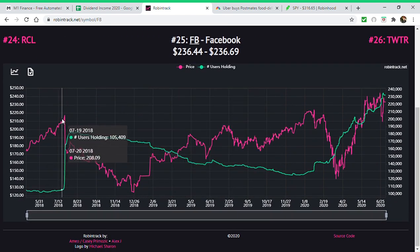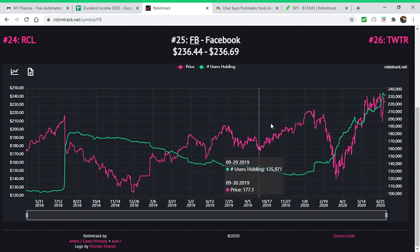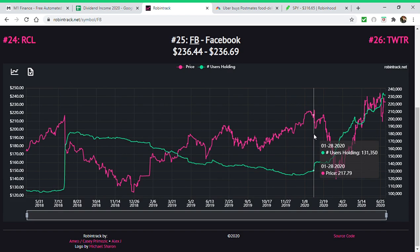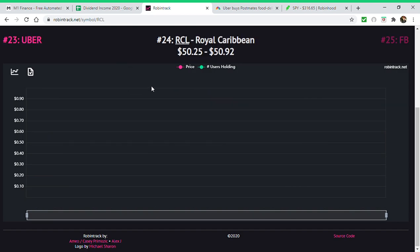So you can see this is Facebook when it had a huge dip down from the earnings report, and then for years after a huge spike up from the earnings report, it just gradually trended down, and now you see the huge massive wave of Robinhood users piling into the stock. About the beginning of the year, or the end of last year I should say, there were about 125,000 people that owned it. Now we have almost 250,000 people that own Facebook stock. At the peak here just a couple days ago, it was 235,000. You can see this trend with many other stocks.